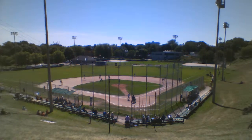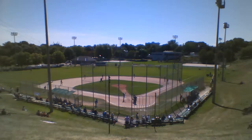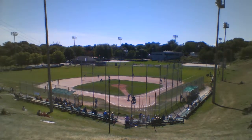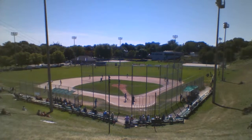Chris Bodo is from Maple, Ontario. Stands at 6 feet, 190 pounds. First pitch to Connect is low and inside. Great block in the dirt by Workin. Marcus Connect, .166 this year. 7 hits on the year, but 3 of them have been home runs. 9 RBIs as well.